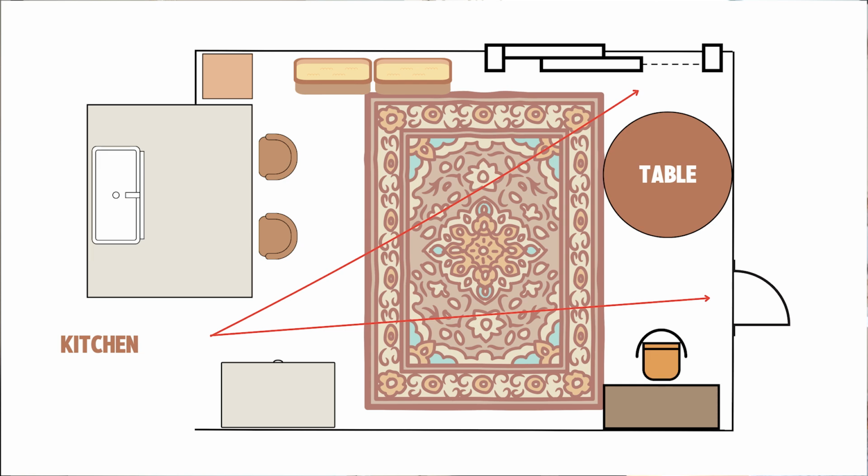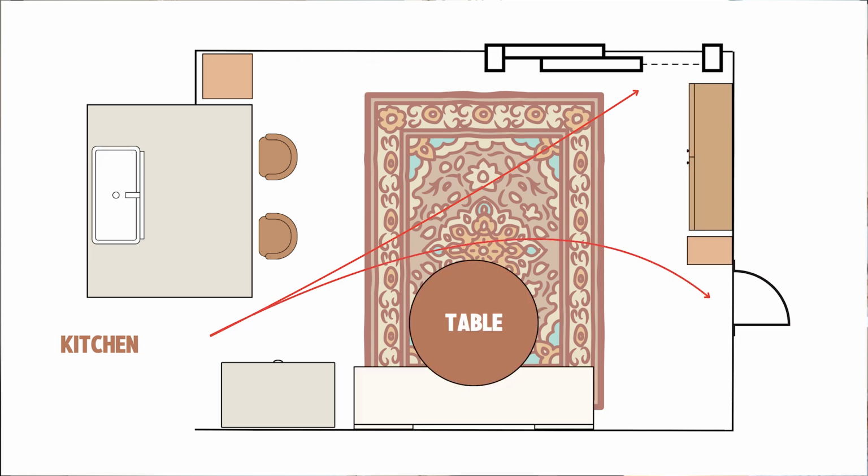The path of travel that we use the least is the one to the main bedroom, because we're always going in and out of this door, but we go to our main bedroom a few times a day. It will just take our path of travel from a straight line to just no big deal, right? So that is what we're gonna do today.